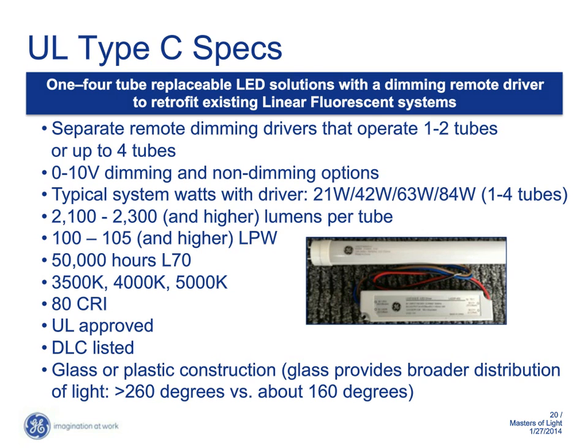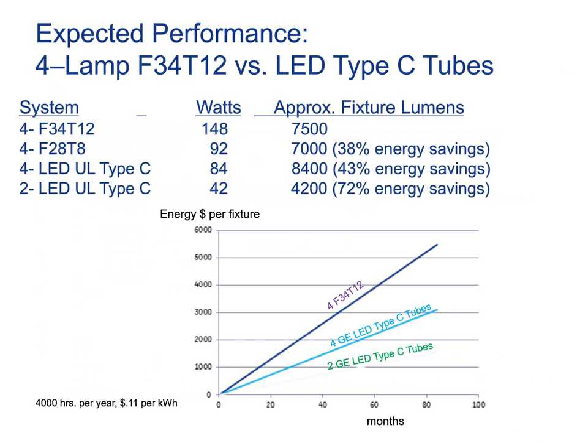Okay, and start looking at these numbers now. I've included in my comparison cool white watt misers, your F34 T12s. If you have T12 systems going to the Type A we talked about before, it can't work because that LED Type A tube doesn't work on the T12 ballast. So now I'm kind of taking out the ballast. That's why I said that the cool white watt miser, a 2x4 with 4 lamps, is 148 watts, a real energy hog. There's a conversion to an F28 T8.